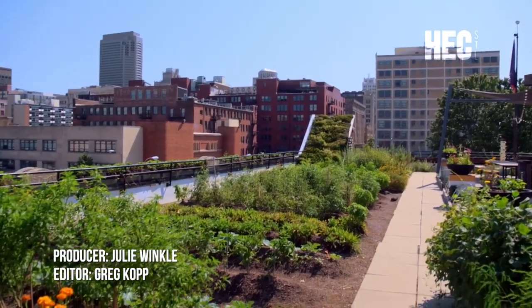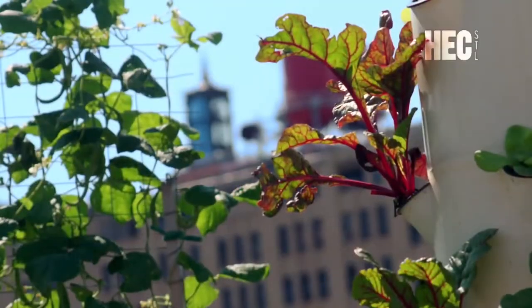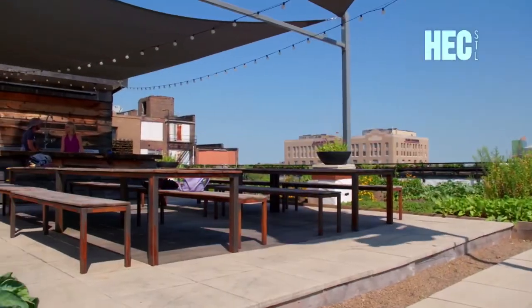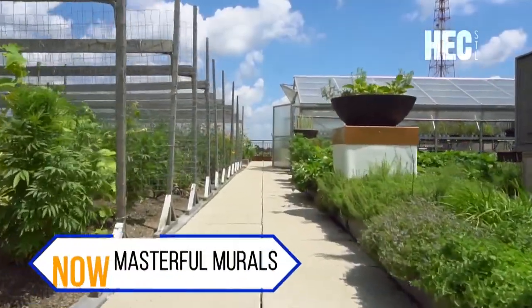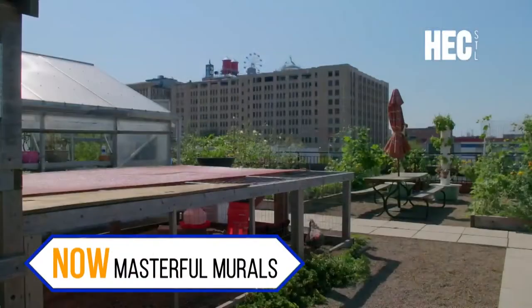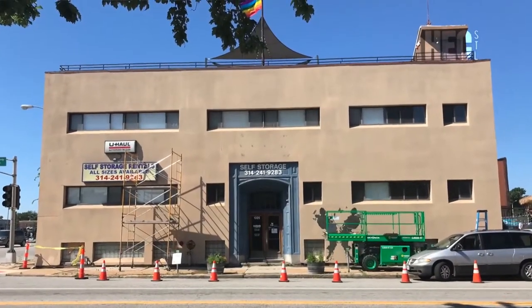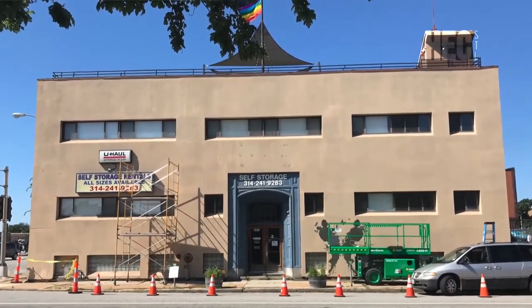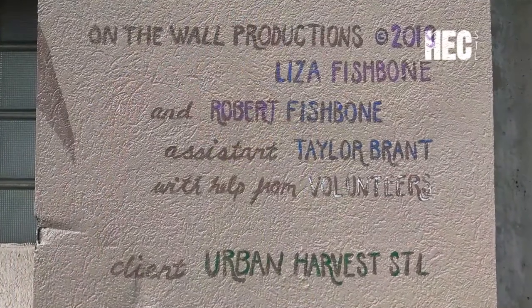This rooftop garden has been nourishing body and soul for years, but it was completely obscured to passersby until now. Urban Harvest STL has long dreamed of beautifying the streetscape here at the Food Roof Farm. Food Roof Farm was built in 2015 and has continued to attract people for years. However, we realized from the street, we weren't largely visible. So they reached out to father and daughter team Robert and Liza Fishbone to create an eye-catching mural.